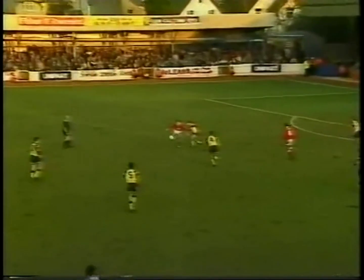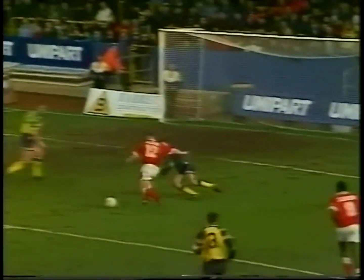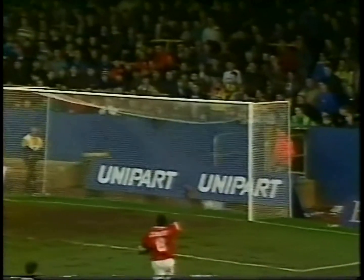2 minutes from time, Gary Nelson wrapped up the points for the Addicks, scoring from a deflected drive to leave the full-time result: Oxford United 0, Charlton Athletic 4. A week later, the Addicks were hoping to continue their tremendous FA Cup.